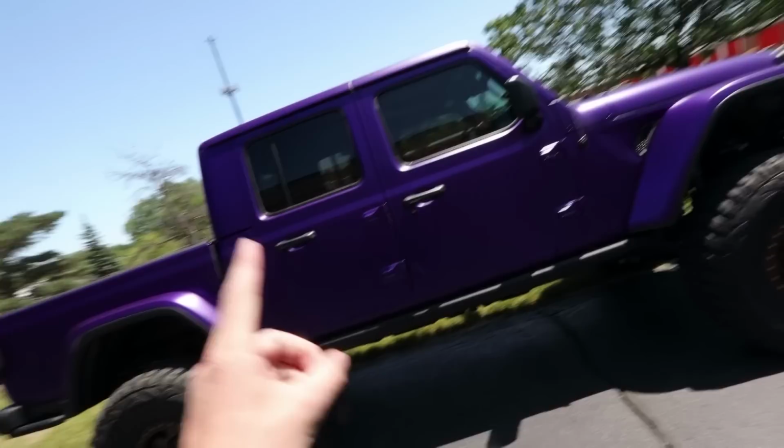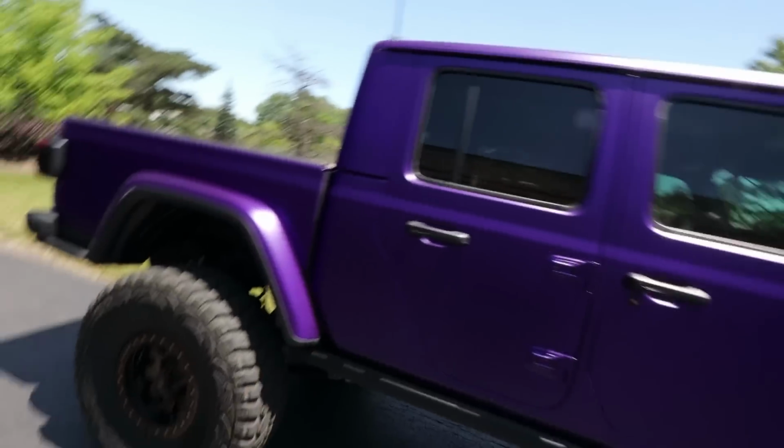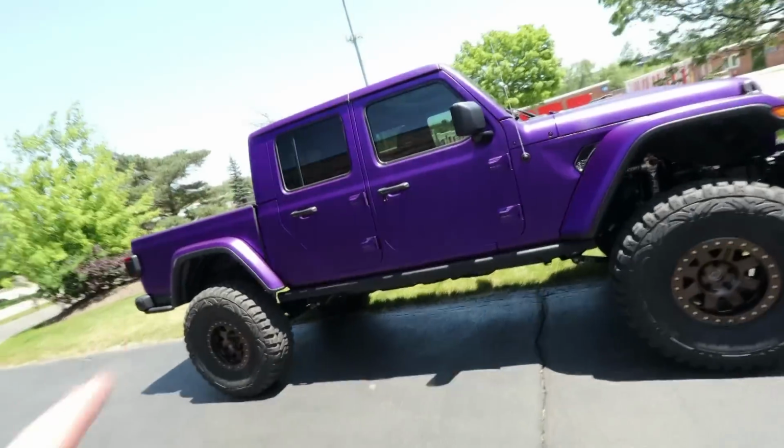If you didn't see the last vlog, Clayton and Faith wrapped the Gladiator matte iced amethyst titanium. Looks sensational. We got the Pro Comp 40s, we got the bronze wheels, so we've put about 1,500 miles on this so far. I think we might race this against the twin turbo Huracan, maybe.